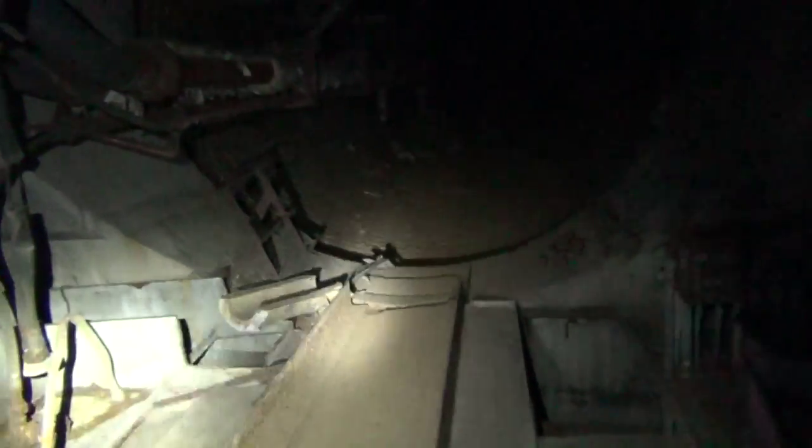So what we're going to do is go in this tunnel. This, I think, goes to the silo. And watch the holes in this floor around here. That is more important than the big one. Your body could go through.